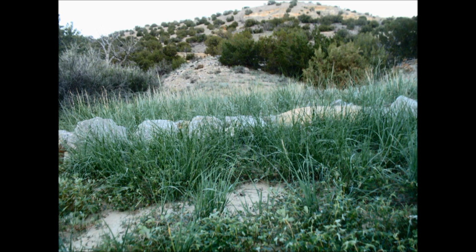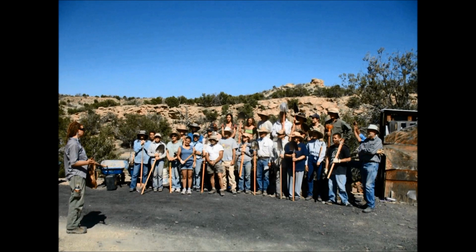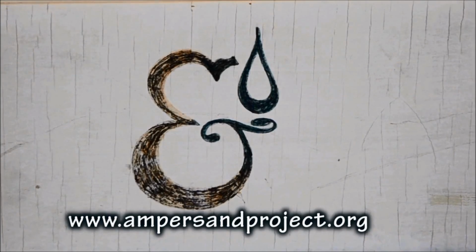Please join us in repairing our restoration projects so that we may continue our work and passion of demonstrating land restoration at its best.